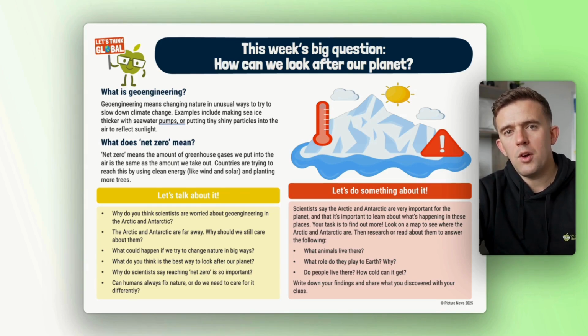What does net zero mean? Net zero means the amount of greenhouse gases we put into the air is the same as what we take out. Countries are trying to reach this by using more clean energy, like wind and solar, and planting more trees.